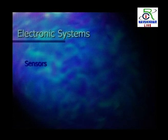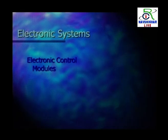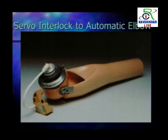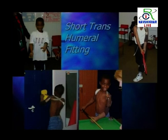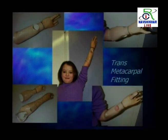Then there are electronic systems. They are comprised of sensors, switches, electrodes, servo transducers, battery pack, electronic control modules, servo interlock, electric elbow, obsolete modules, then servo interlock to automatic elbow. Then there are prostheses for transhumeral fittings. Transmetacarpal fitting. In this system, in the upper extremity prosthesis, if we see the whole system from an external view, even the modular prosthesis looks like an integrated system.